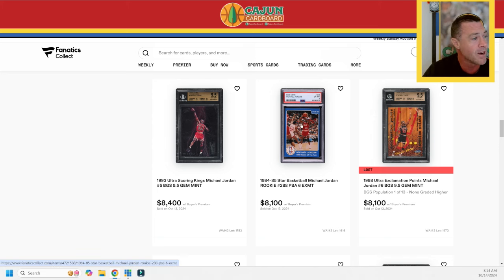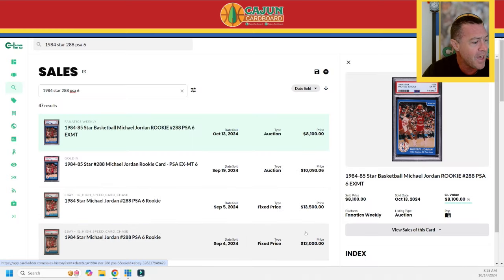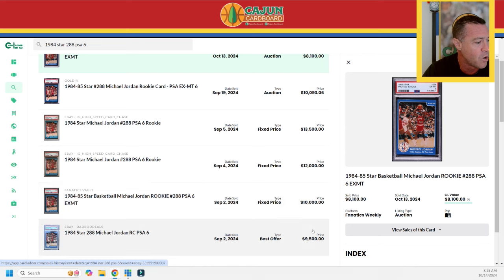All right, speaking of star, 1984 Star number 288. This is one of Jordan's 1984 original year Star cards. This is a PSA 6 copy, and this card sold for $8,100. Is that good? Is that bad? That is not surprisingly down. So the star cards started to go bananas.